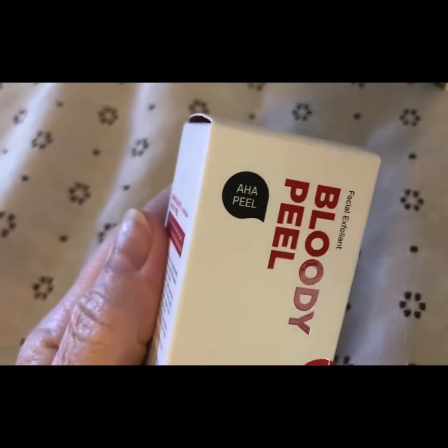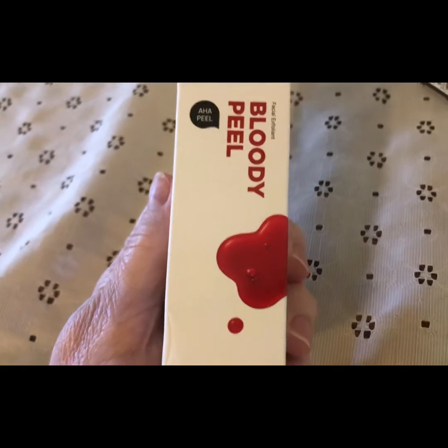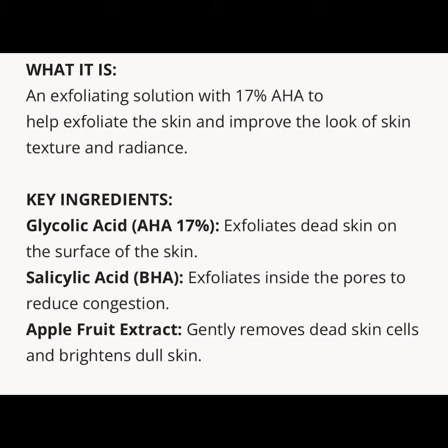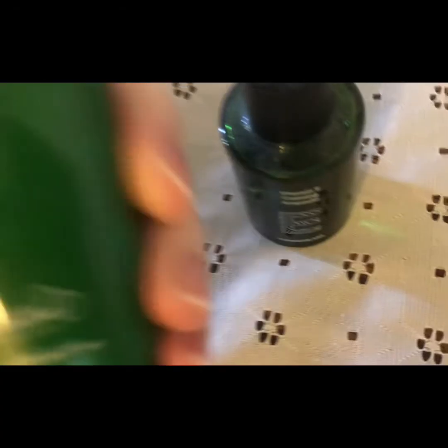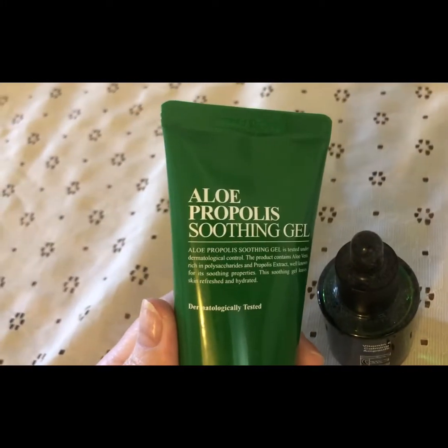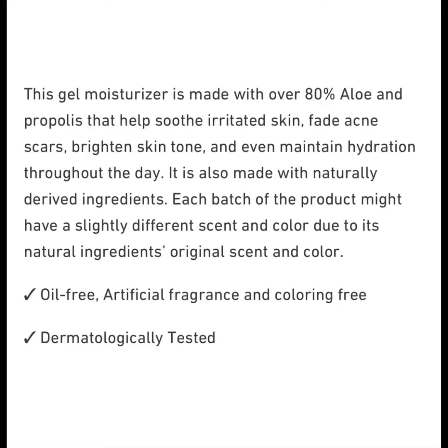So this one right here, the Bloody Peel, is a really nice mild peel. It was perfect for me because you only leave it on for about a minute and it works. It's a really nice product. It didn't leave my skin irritated, red, or anything. This one here is an aloe product, and I love anything that has aloe in it, of course, but it has other ingredients in it as well. It feels really nice and soft on the skin, and it'll be great for the summer.